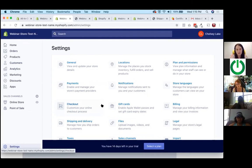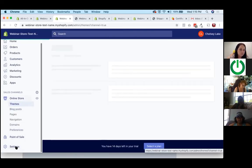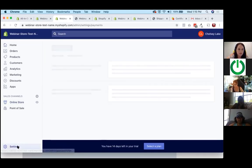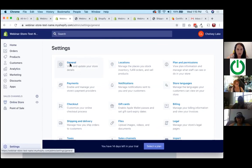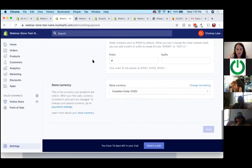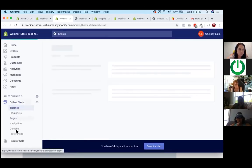How much is Shopify outside of the free trial? It's $29 a month, and I do believe that's US, but they do have pricing plans. So if I click into settings, well, not payments, I'm going to open it up here, because you get different things for different price scales.